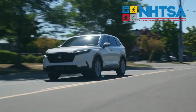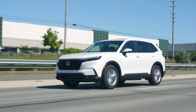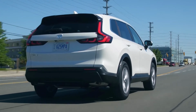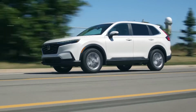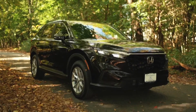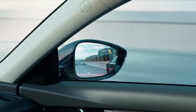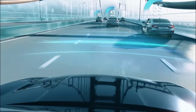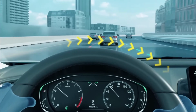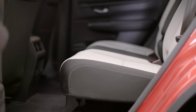The NHTSA and the IIHS have not crash-tested the redesigned 2023 Honda CR-V, but it is a long-lasting top safety pick and 5-star recipient. The company will equip the 2023 CR-V with so much driver assist tech there are virtually no options. Every new Honda CR-V will come with automatic emergency braking, blind spot monitors, updated adaptive cruise control that works down to a stop, also with active lane control with traffic sign recognition and a driver attention monitor. The rear seat reminder will also be standard.